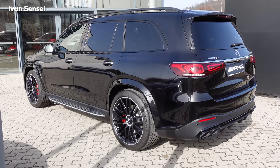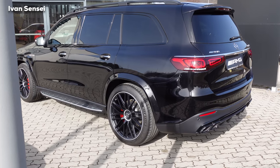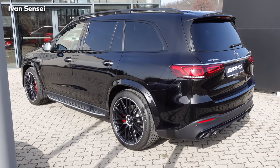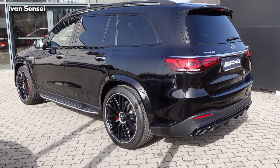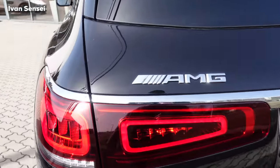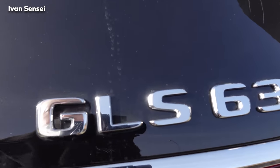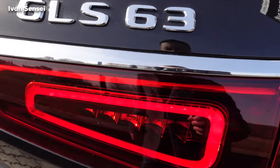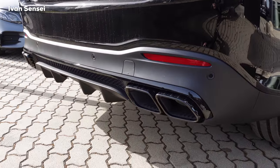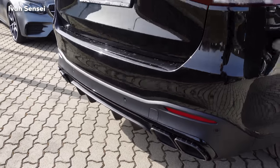Absolutely gorgeous, this large GLS, the S-Class among the SUVs, and here in AMG version, really powerful and muscular. So it really has this powerful design in my opinion, which I really like. We have also this chrome line between the tail lamps. As you can see, AMG badge on the left side and GLS 63 on the right side. We have a new design of the LED tail lamps and four exhaust pipes here in high gloss black, because this is night package car. Otherwise the exhaust tips would be in chrome. And also we have beautiful diffuser with four fins.